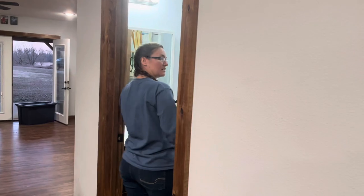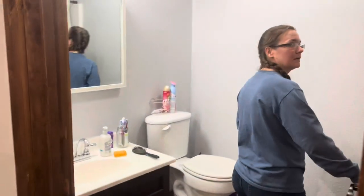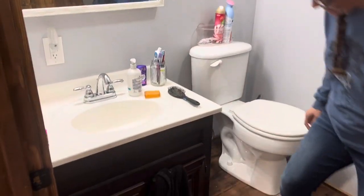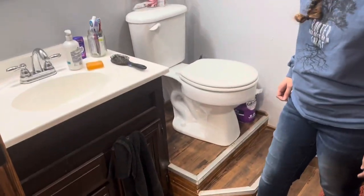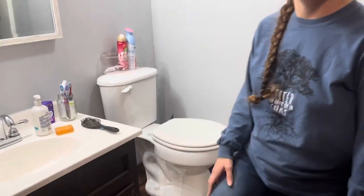So we're getting ready to decorate this. We've got all kinds of stuff on the floor right here that I have planned for another video if you want to see that. But you just come in and it's a small bathroom. Yes, there's steps that... A throne for the throne. That's what they call it. So that's just how that worked out.